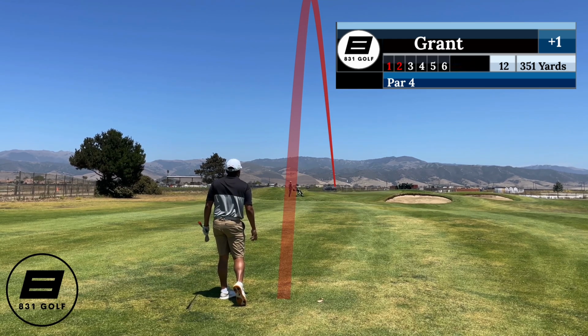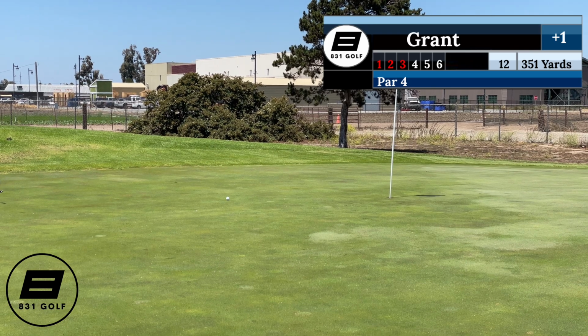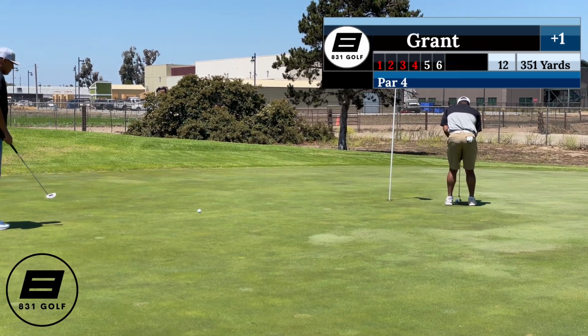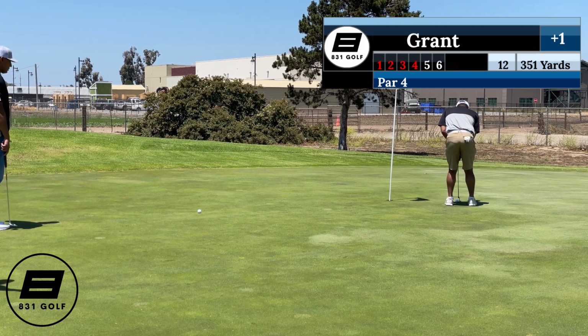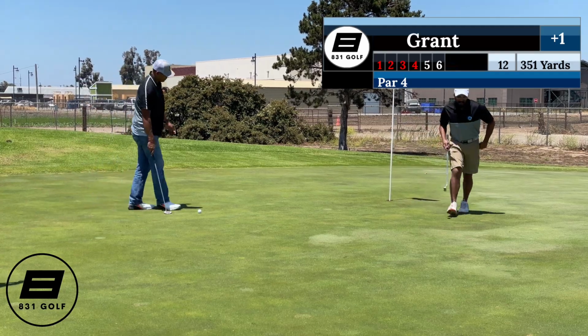Leaves myself this for about 80 yards, and I'm absolutely loving my wedge game right now. I use the Kirkland wedges, and they're pretty good. They're not bad at all. They're really good wedges. I get out of there with a par.